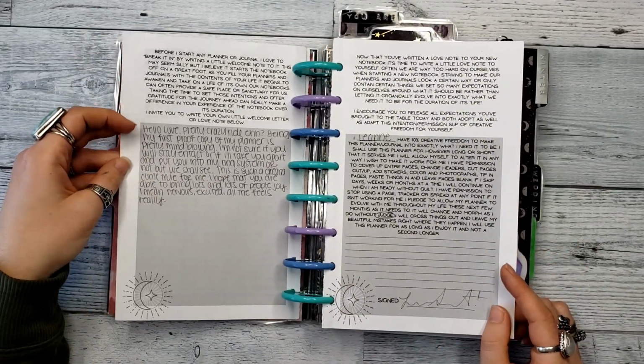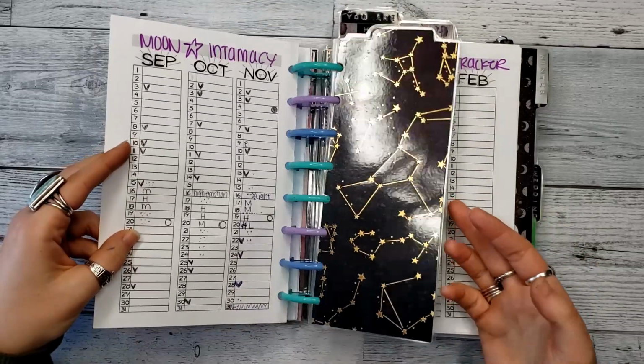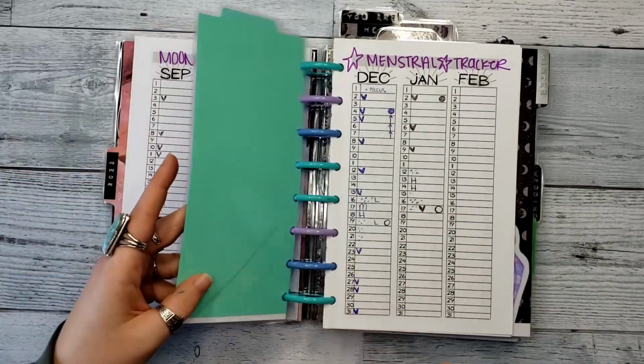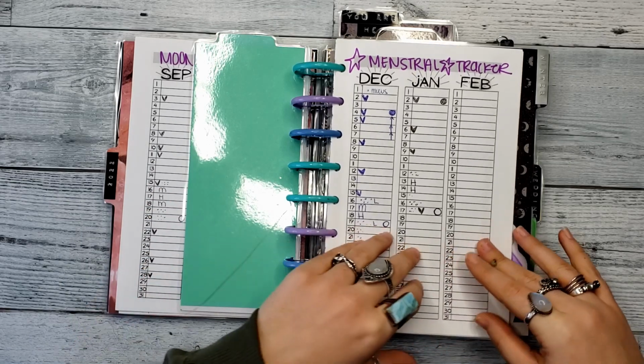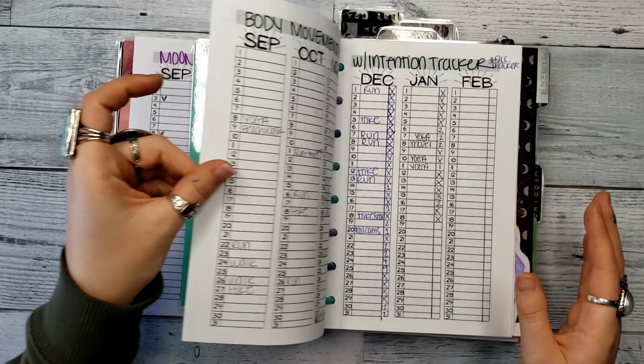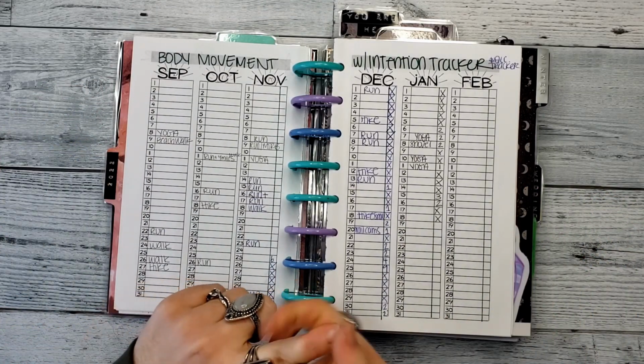My intention and welcome letter, my year-long trackers. I use one for moon phases and my menstrual and intimacy tracker, and then I use the other one for body movement and alcohol intake.